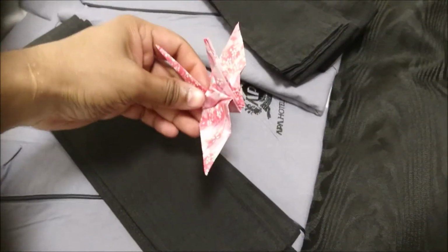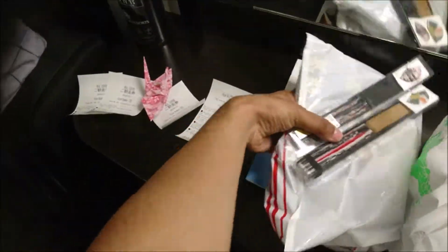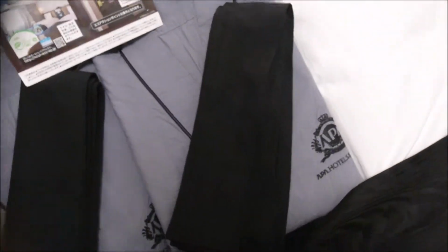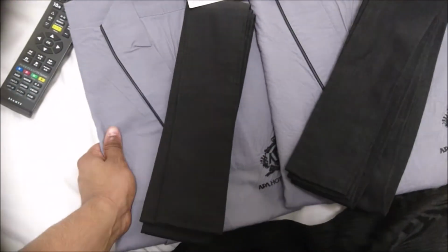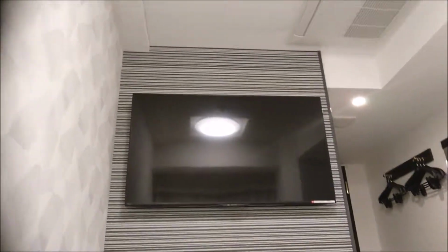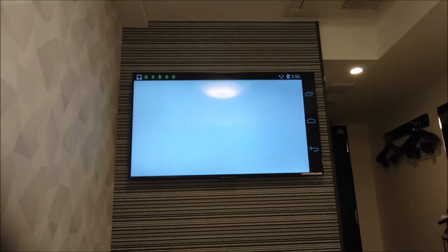Here we have the TV. Let's have a look now. But before, look at this awesome origami crane. It's just so amazing that they make these. Alright, so this is all my souvenirs. Put them away for a sec. Here the remotes. I'm just going to put those away too. Yeah, these are the things. I don't care. Okay, let's go.